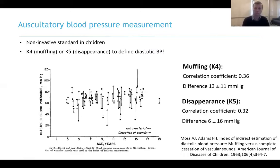Similarly, for K5, the correlation was similar, maybe slightly less. The accuracy was slightly better, but the precision was even worse than K4. So K4 overestimated, K5 underestimated the invasive diastolic blood pressure. So there's some questions around that and how that might, I guess, reduce our ability to really predict risk in children.